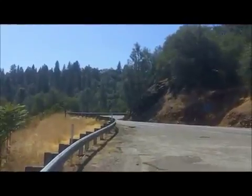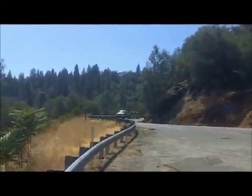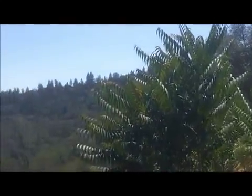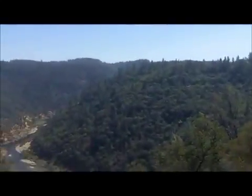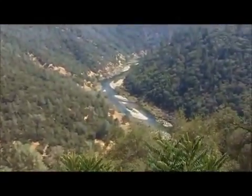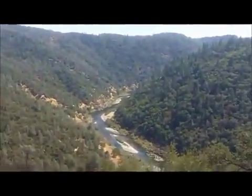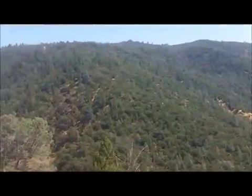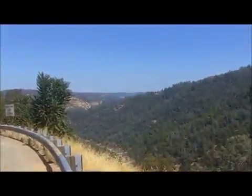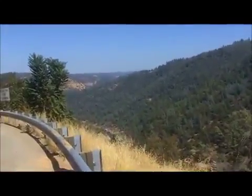Well, you go through the newer part of Auburn. It's still pretty old, and you come out Highway 49 here, and I wanted to show you this because it really is beautiful. Look at that. Isn't that just spectacular? And I'm headed out to a wilderness area. You know how I often do that. And we'll be going that way right over there.